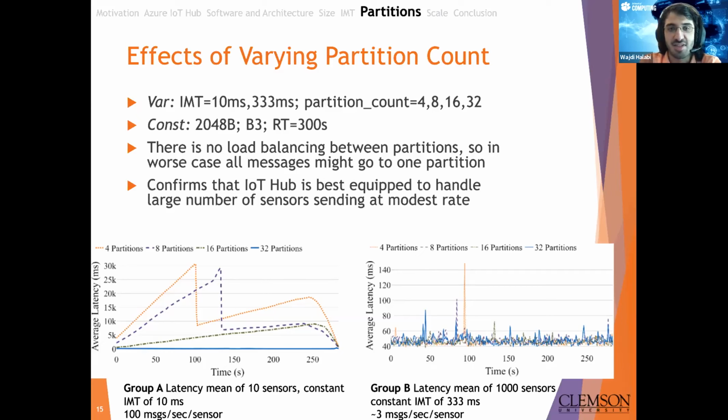which further shows the point that IoT Hub is best equipped to handle a large number of sensors sending at a moderate rate. It's best equipped to scale horizontally as opposed to scaling vertically, where we have a small number of sensors sending at high frequency.